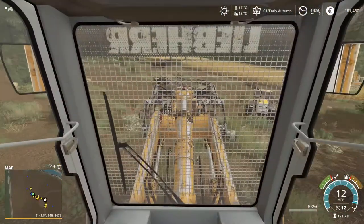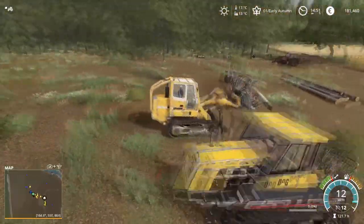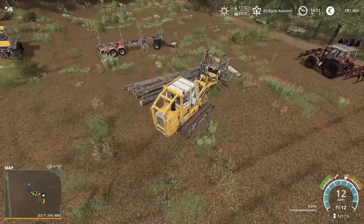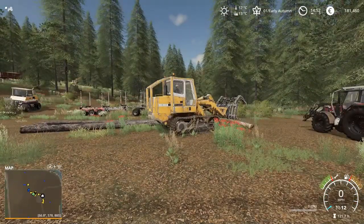Either works fine. And you cannot see a thing out of the front of this. That's hilarious. In the real world, obviously, you would focus past that grate. But yeah, that's not great. Oh, a pun!